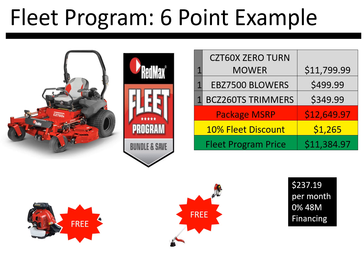In this last example, we'll go through a 6-point example. Mower to the left, handheld pieces below. We'll go to the right-hand side and deep dive into this example. One CZT60X mower at $11,799, one EBZ 7500 blower, one BCZ 260TS trimmer at $349, brings that package MSRP to $12,649. When you apply the 10% fleet discount, the discount amount is $1,265. Brings an overall fleet program price to $11,384, over $400 less than just the mower itself, signified by the free markings on both pieces of handheld below.